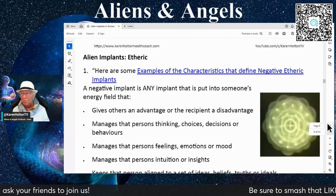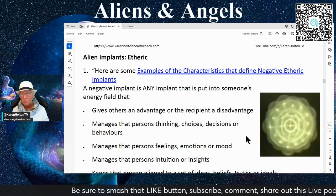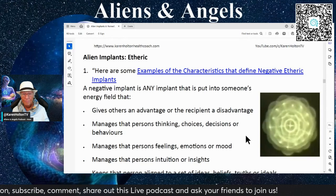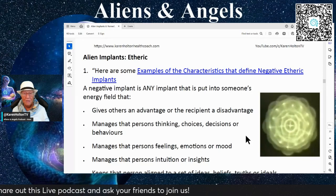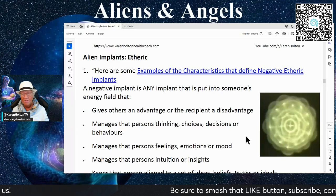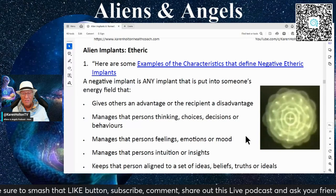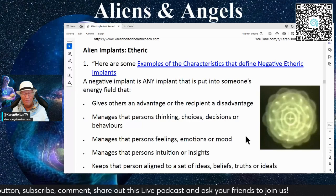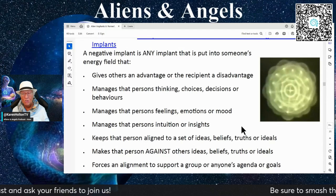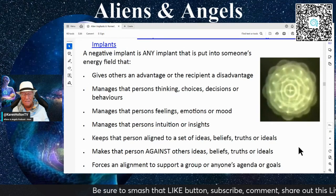Now I want to get into alien implants that are etheric. Number one, here are some examples of the characteristics that define negative etheric implants. A negative implant is any implant that is put into someone's energy field that gives others an advantage or the recipient a disadvantage. Manages the person's thinking, choices, decisions, or behaviors. Manages that person's feelings, emotions, or mood. Manages that person's intuition or insights.